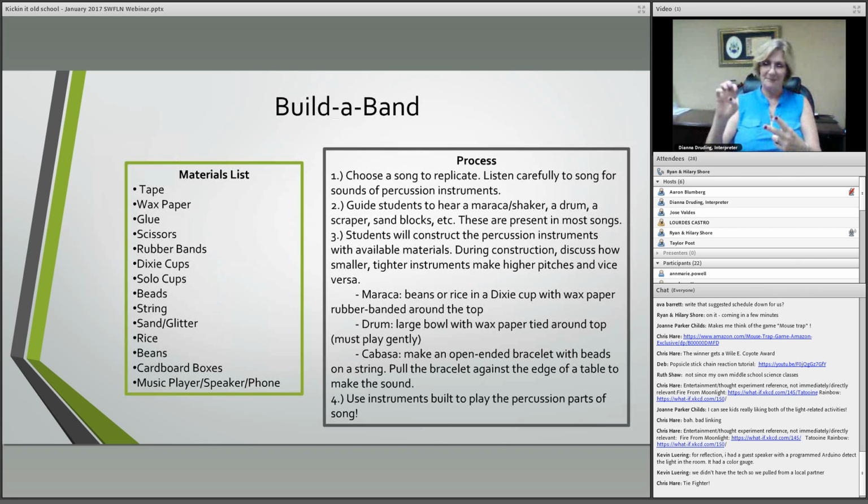So for your first step, let's go into your process here. Your first step is you choose a song and you listen really carefully to that song, specifically for the sound of the percussion instruments. You're going to guide them to find the sounds of a shaker, a drum, a scraper, a sandblock. You're going to find those in most songs if you listen carefully.